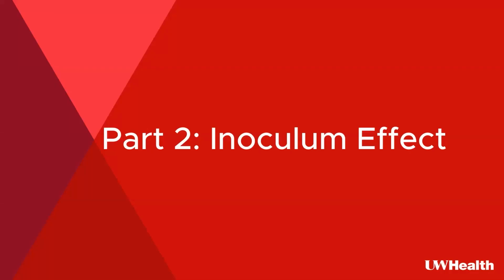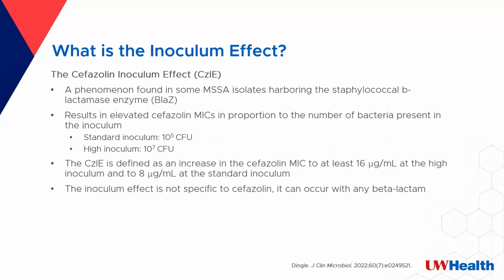So this will lead us on into part 2, looking at the inoculum effect. So what is the inoculum effect? The inoculum effect is a phenomenon in some MSSA isolates that harbor the staphylococcal beta-lactamase enzyme, so BLA-Z, as you'll see throughout. It results in cefazolin MICs increasing in proportion to the number of bacteria within the inoculum. So we have our standard inoculum, which we saw earlier in one of those previous studies, is 10 to the 5th CFU. That's a pretty common standard. And then the high inoculum is 10 to the 7th CFU, which is also the standard for high inoculum. So basically, as that inoculum increases to 10 to the 7th, the MICs for cefazolin also increase.